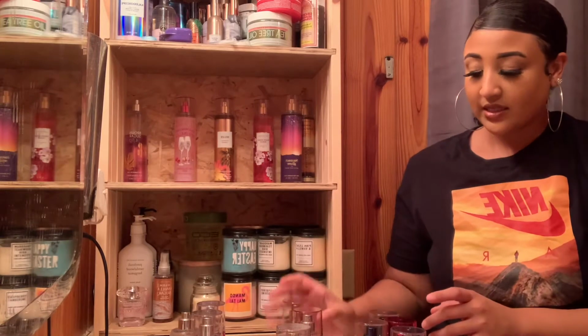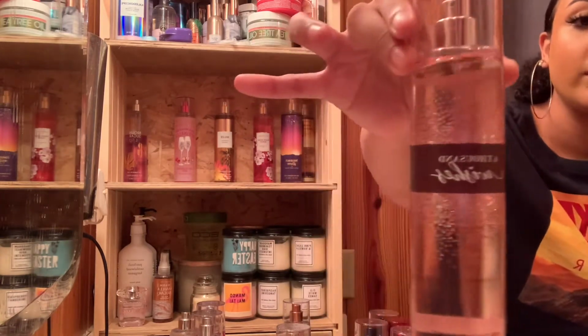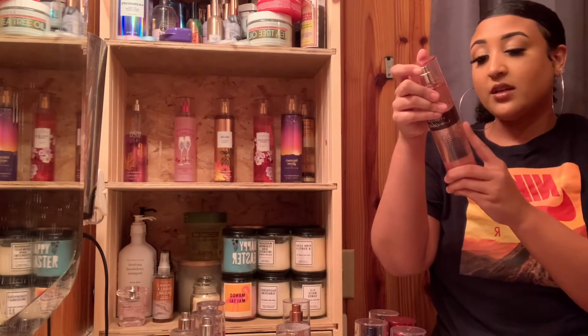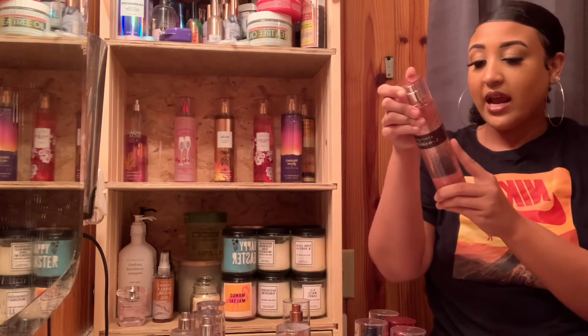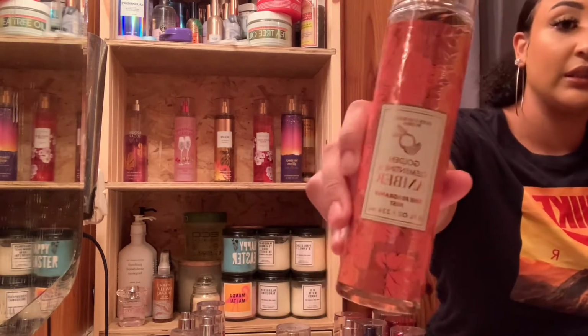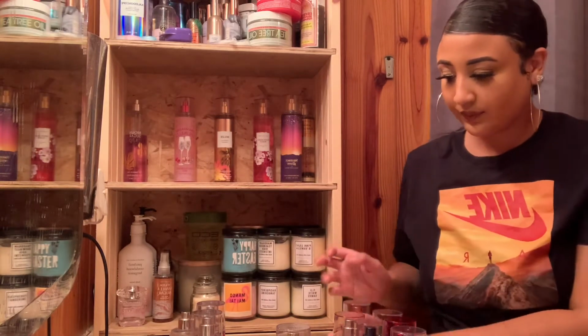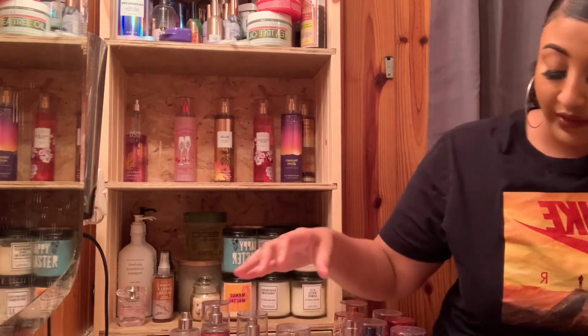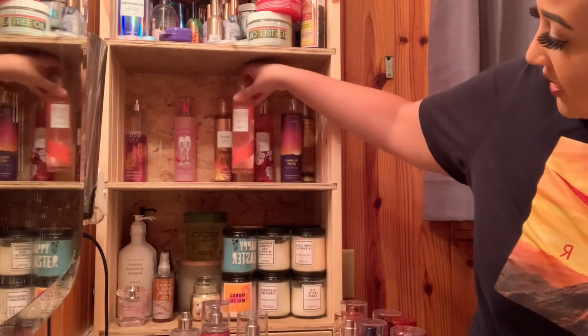And then I got 1000 Wishes, which is Sparkling Kintze Crystal, Peonies, Glided Amber, and I don't know how to pronounce the last one, so I'm not gonna try. And then I wanted to get a fall scent, since fall is coming up, and I got Golden Clementine and Amber, and I feel like this just smells like fall to me, so I got that one. But basically I'm just putting these in the order of how I use them, which ones I'm more into right now and which ones I'm not.